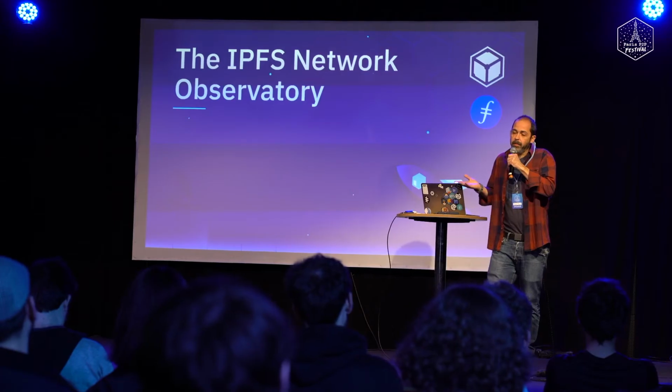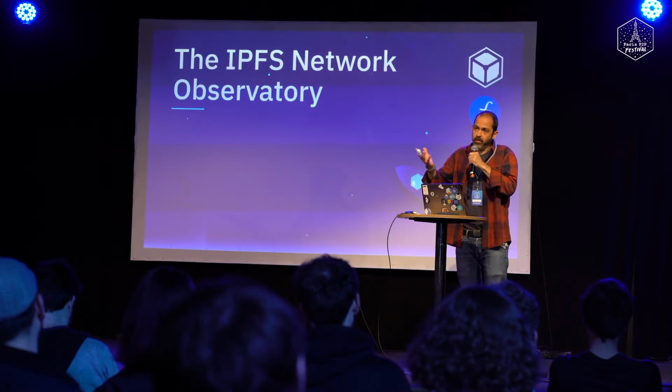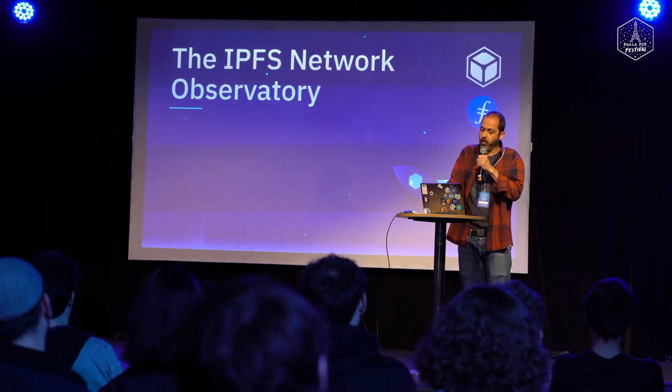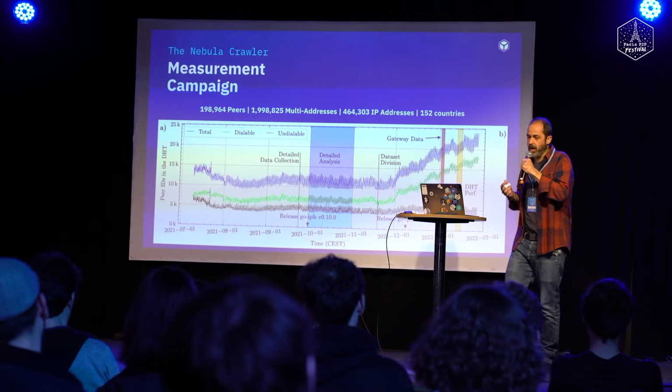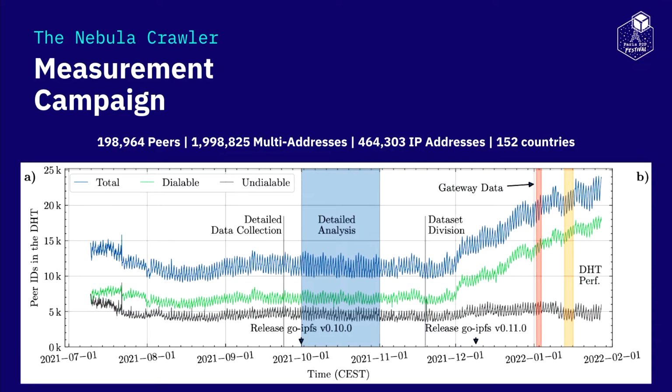Now, more generally, as I said, these are two of the immediate studies that we're working on, but we've got more. We did a very big measurement campaign using the famous by now Nebula crawler. I don't think that is part of the program here, but the author of this, Dennis, is around here. So come and talk to me or to him, ideally to him, if you want to find out more. Of course, it's open source, and we've been collecting data since last summer. And we recently narrowed down and did an analysis on some part of the data.